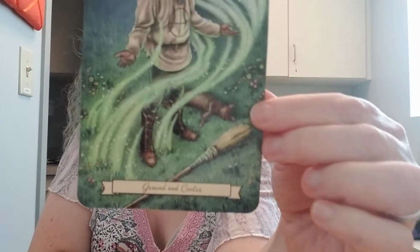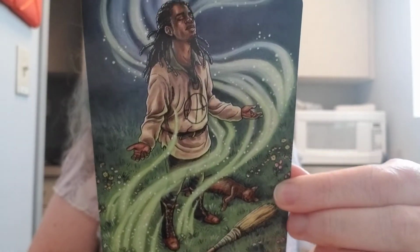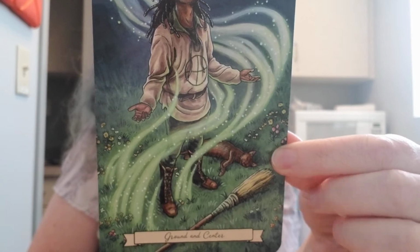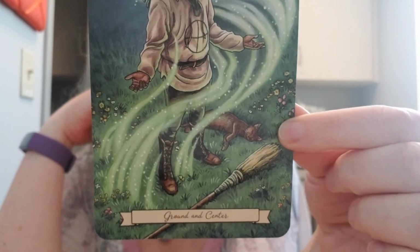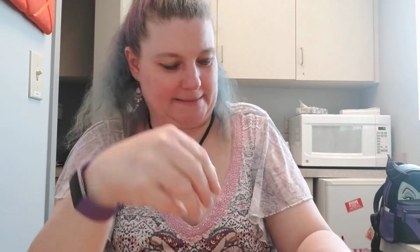Ground and center. Beautiful. Oh, look at that druid. Or native born. It could be a medicine wheel. Or I think of the druid circle. Beautiful. Gorgeous. Connect with Gaia.